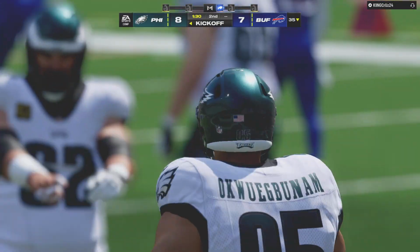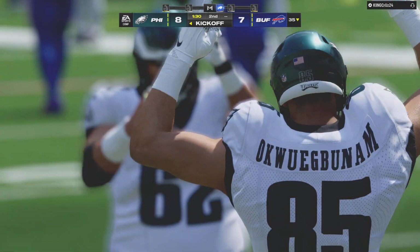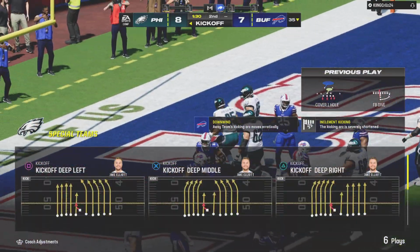Well, they got down 7-zip. They said, we'll go for 2, one up you, and they take the lead. How about that for a little risk-reward, right? If you don't get it, you're only down a point. Let's go ahead and make a statement in this ball game, and that's exactly what they did.